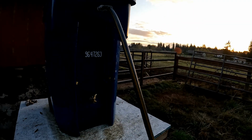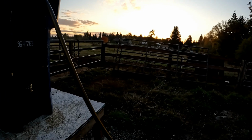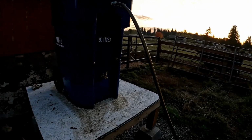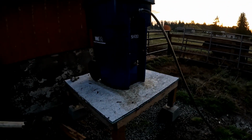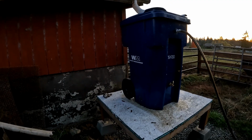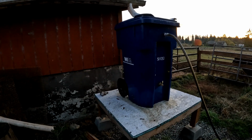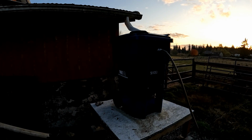So I want to do a little test. If it's raining tomorrow, if it's raining hard, I kind of want to see how much water comes out, kind of what the flow is. But anyway, that's cleaned out now. I think we can call that good. And then we'll see how much rain we get tonight, see what it looks like in the morning. See if it still has more pollen in it. I believe that's what that was. Anyway, we'll do another test tomorrow and see what we got in there.